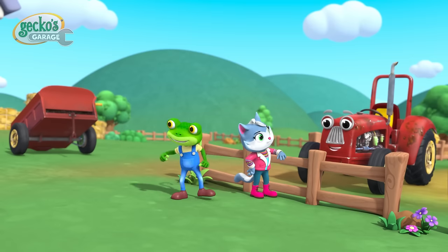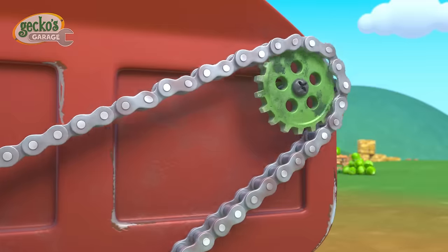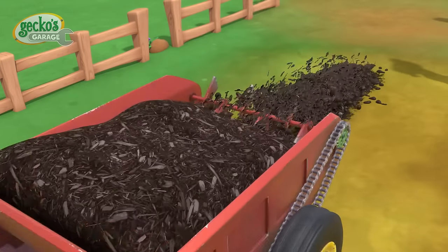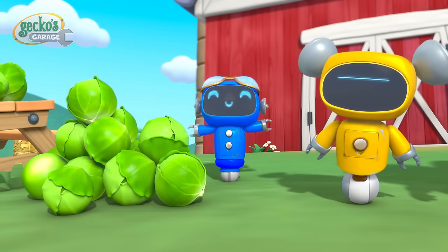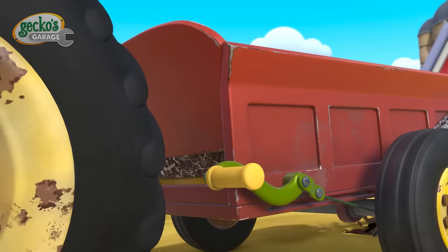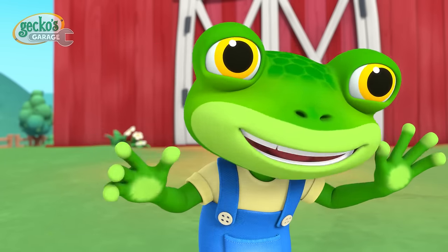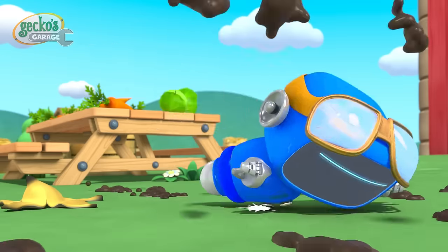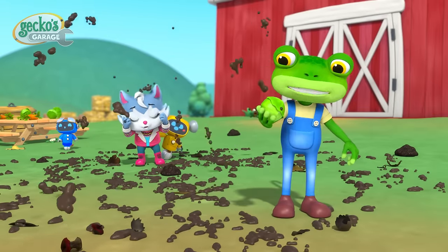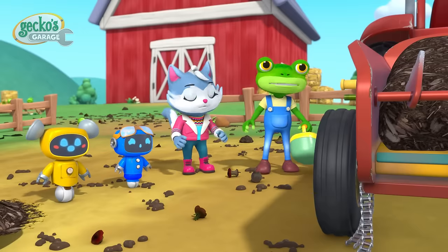Hola, Trevor. Now let's attach Trevor's compost spreader. Look out! Oh, that cabbage pushed the lever into overdrive and it's causing compost chaos! I need to find something to hit the lever and turn off the spreader. I can use this. Oh, spinning screwdrivers. It's broken.